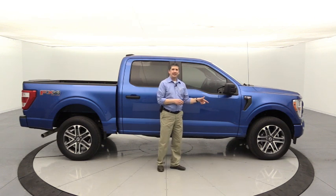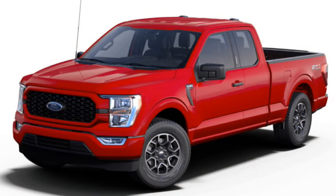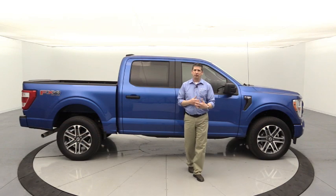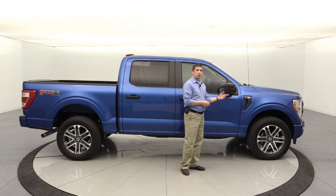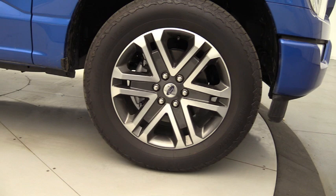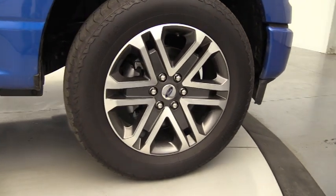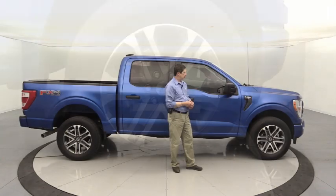You're going to get the 18-inch. I'm going to show you an image off Ford's website. The 18-inch machine-faced wheels there with the magnetic painted pockets. The 18-inch will be standard. You can elect to go optional to the 20-inch wheels. This is the wheel you're seeing here, machine faced with the magnetic painted pockets and just a little bit bigger wheel that way. So we'd like to go with the optional 20s on this one.